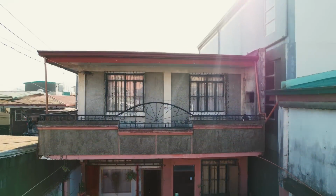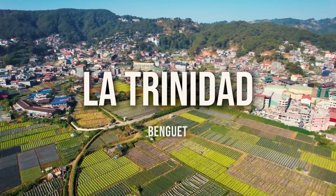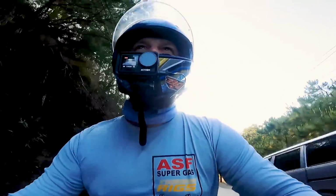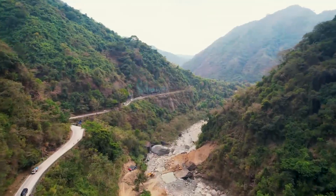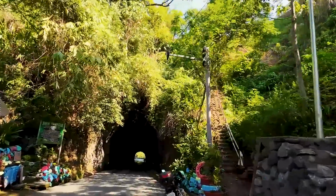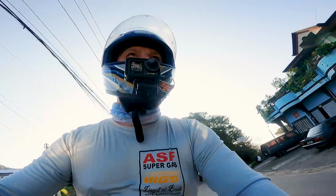After an awesome trip through the Cordilleras, today I'm going to descend to the lowlands from here in La Trinidad. I'm going to head down the fourth road that goes down to the western coast. There's actually five ways up to Baguio. This one is not very well known. So of course you have Kennon Road, the Marcos Highway, and the road that goes down to Sablan, La Union. This one is the Asin Road, the Asin Tunnels, with so much history. I'm excited. And this will bring our Cordillera adventure to an end.